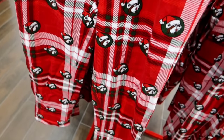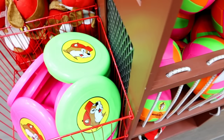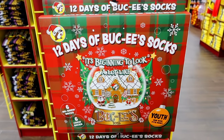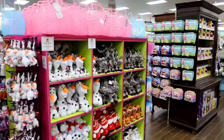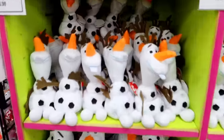Classic. Bucky volleyball? Frisbees? They got it all, baby. Even 12 days of Bucky socks. Some other holiday stuff over here. This is like stuff from Frozen, right? That Olaf?